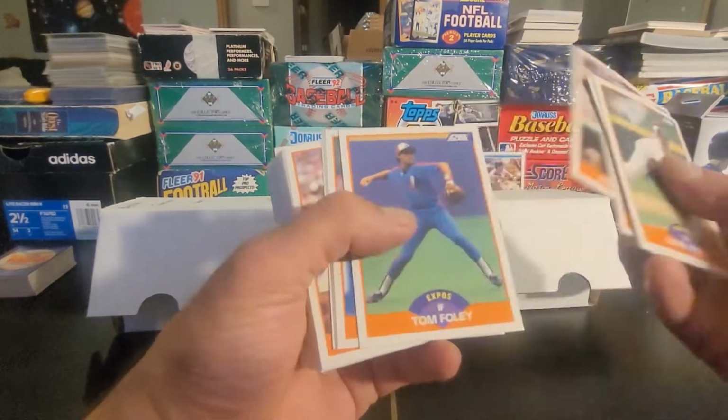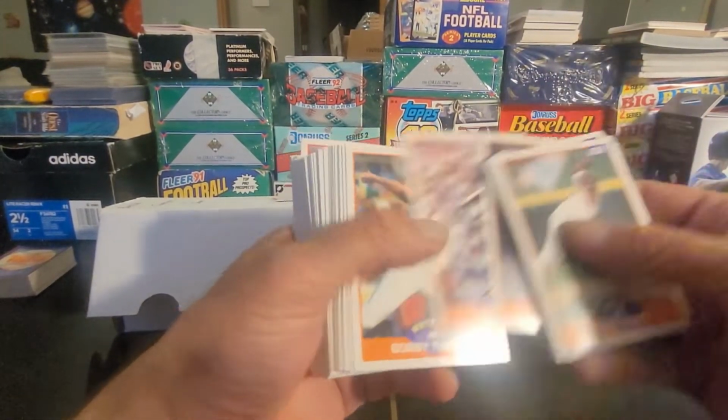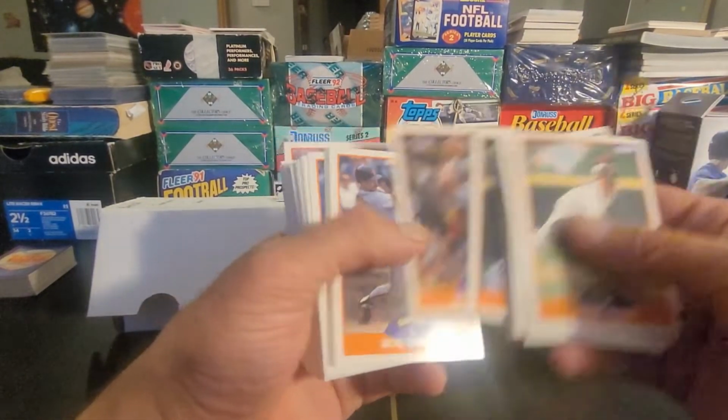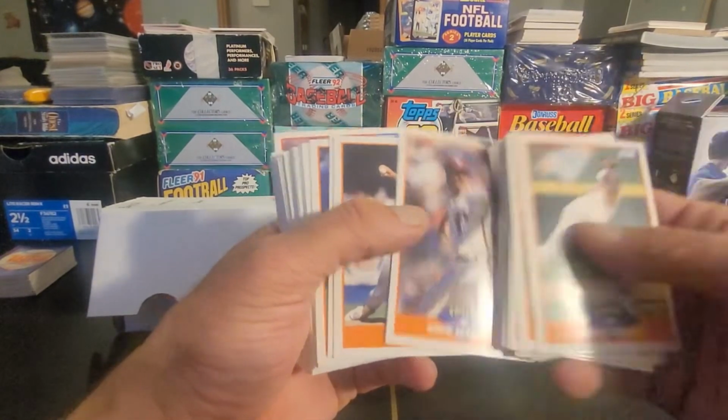George Bell. Another power hitter there. Pigpen Thigpen. The one that I really enjoy making fun of his name. Mike Maddox.